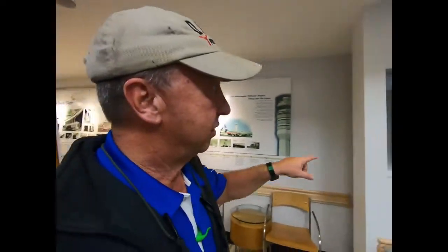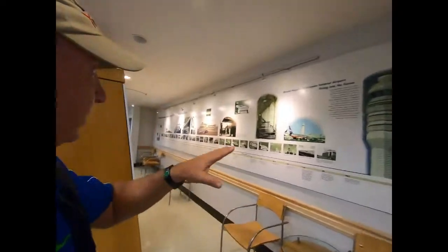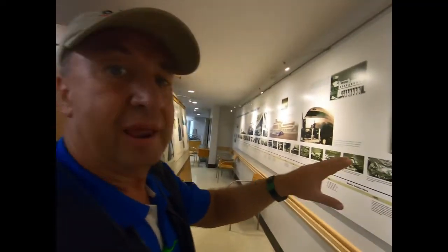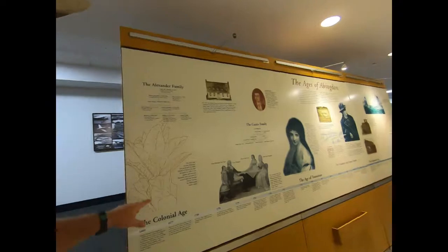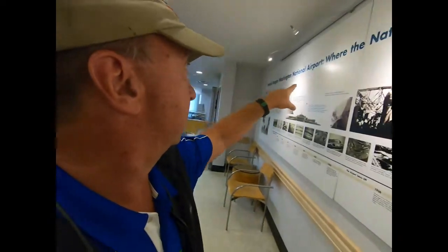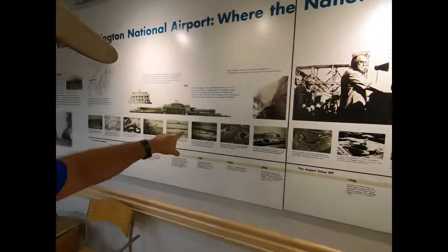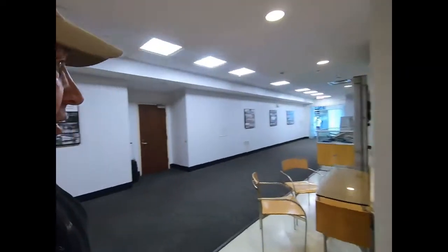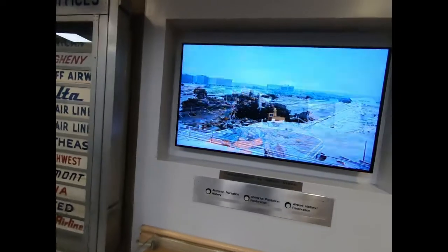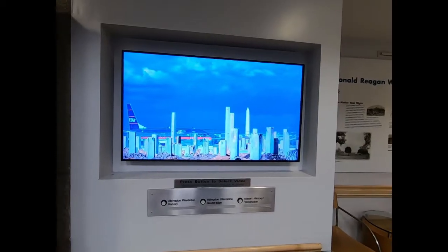All these displays in here, there's a timeline. There's a video story showing you how this airport used to be, how it came to be. It'd take you an hour to pick through here and look at everything that they've got, but they've really done a nice job on the history of the land around here. Ronald Reagan, Washington National Airport, where the nation took flight. This is all the stuff that they've got showing you the exact timeline on how everything was built. They've even got this interactive display here, which will show you the whole time sequence of what happened.